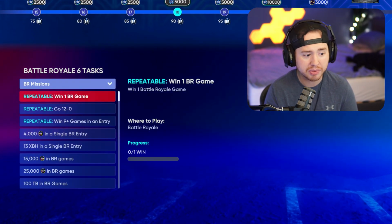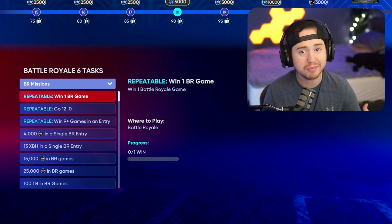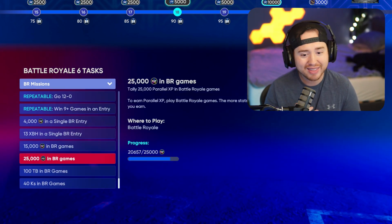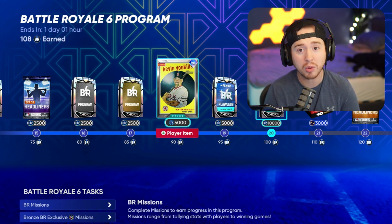They could even adjust some of these rewards here. A lot of times as we get later in the year, last year they did make it easier for you to go through. So maybe a BR game becomes 2 points. They add in a couple extra missions here and there. That is definitely possible, so keep your eye on that. I recommend trying to knock it out one way or another.